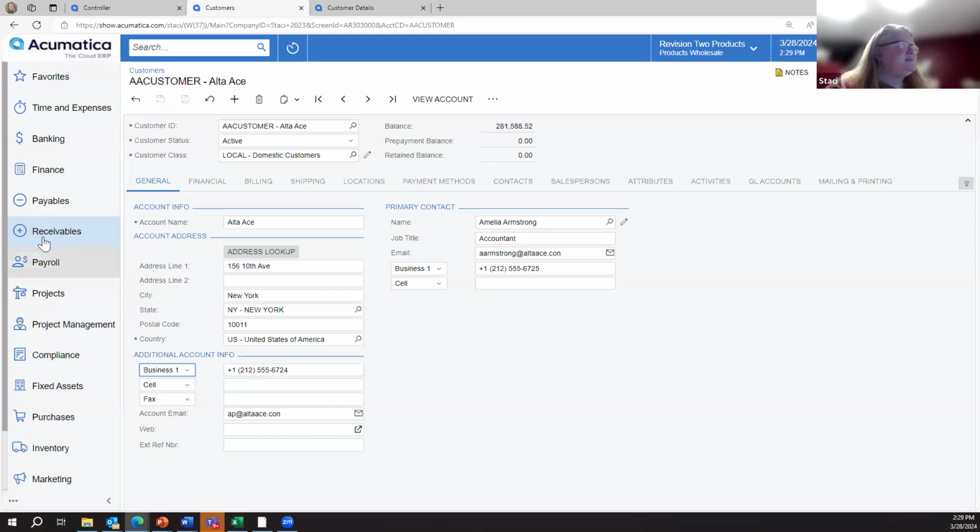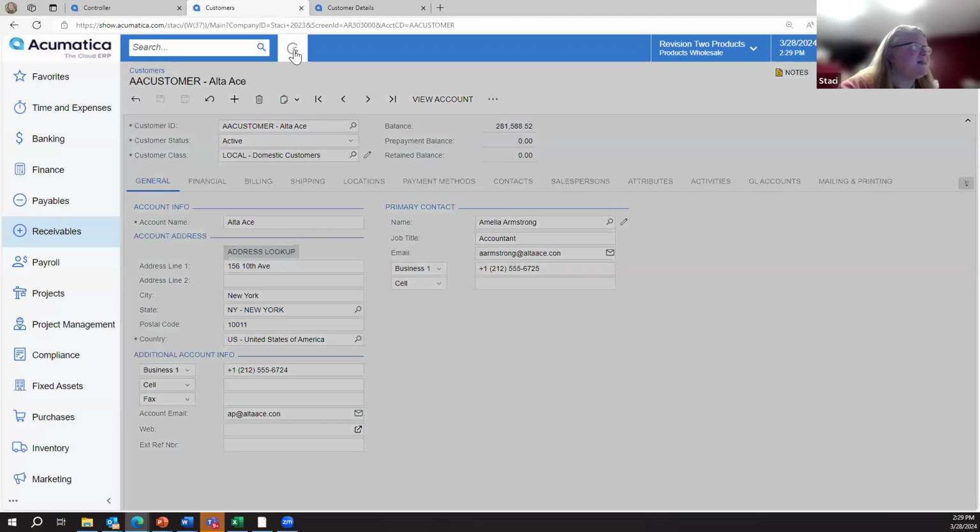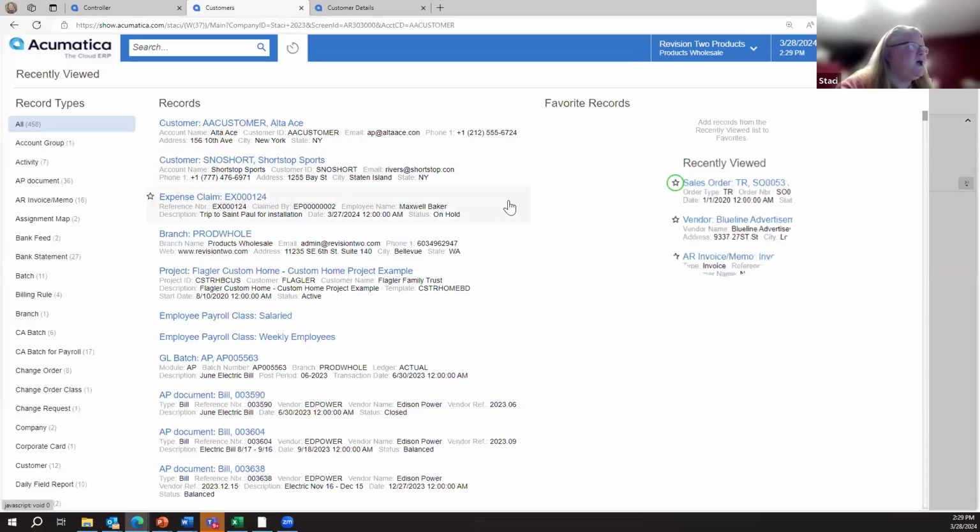Now you need to come back into the system and maybe update something that you were looking for an answer for. You could do that by going back to the original workspace or coming into your favorites, but you could also use this little steering wheel right here. And this here is your recently viewed items. So when I click on that, that's going to tell me, well, I was just in customer Alta Ace. But maybe when I asked that question to Joe this morning, it was because I was trying to finish this expense claim. And so now all I have to do is come right here, click on the expense claim, add the one feature I needed, and then go right back out to what I was doing.